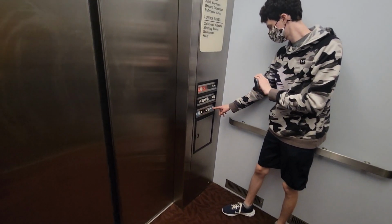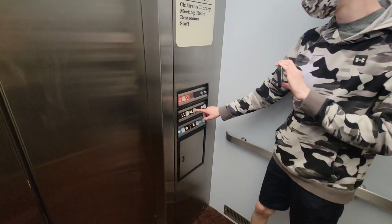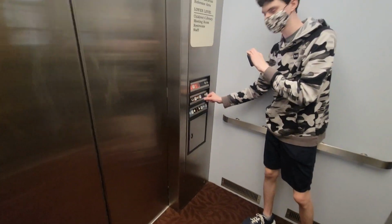You can go over, but that's a newer contact. E or L, either one. See, that's an older contact. So this is older impulse. Emergency lights on. E.